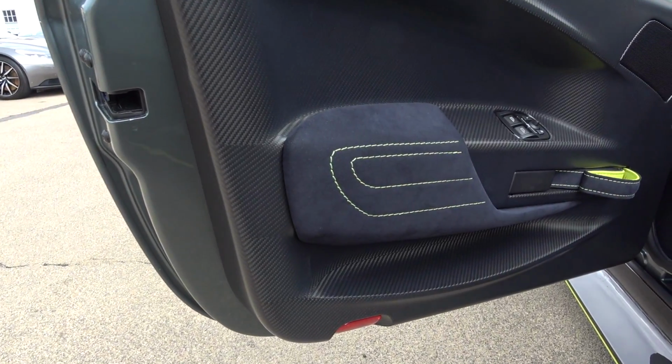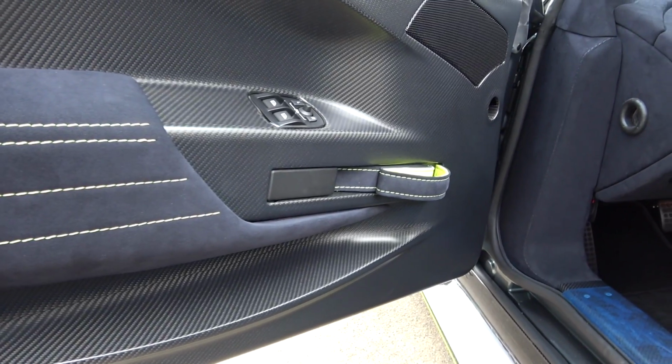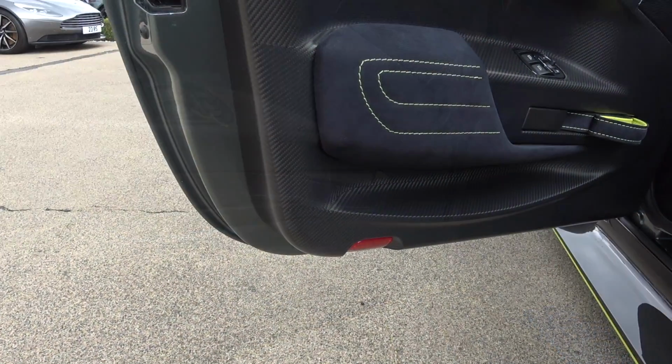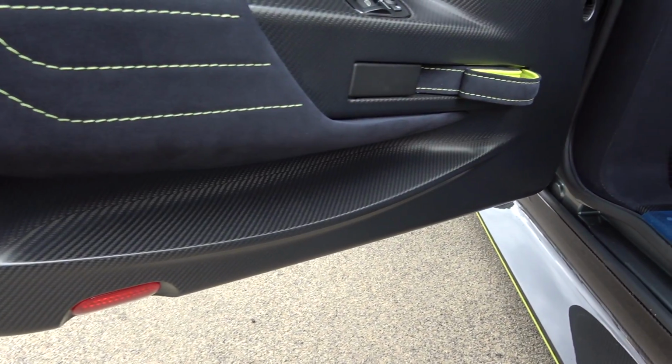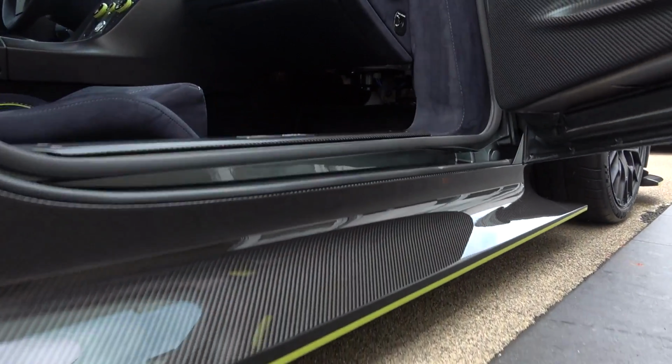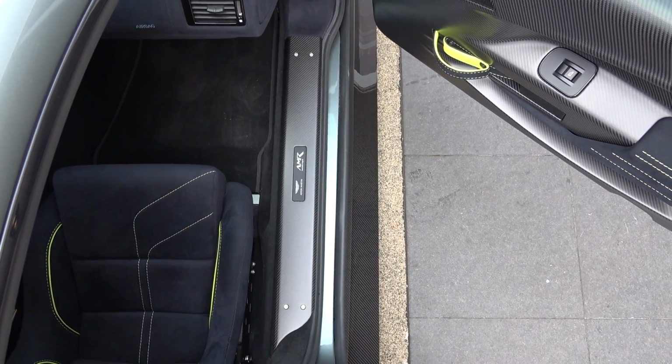Moving around, we get a better view of the side of the armrest and how it runs under the carbon, with the door release and leather pull ahead of it. The bottom of the panel consists of this ridge with a red light below. As we can see here, the extended side skirt does increase the width to step over, but ingress and egress was still a straightforward process.